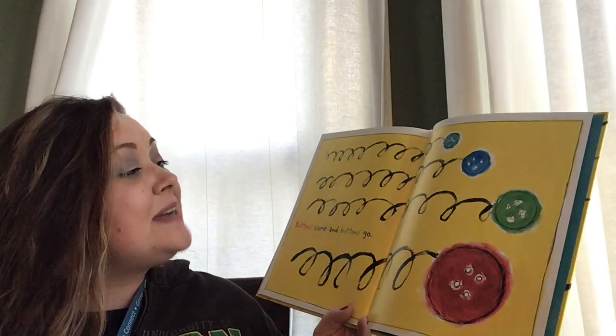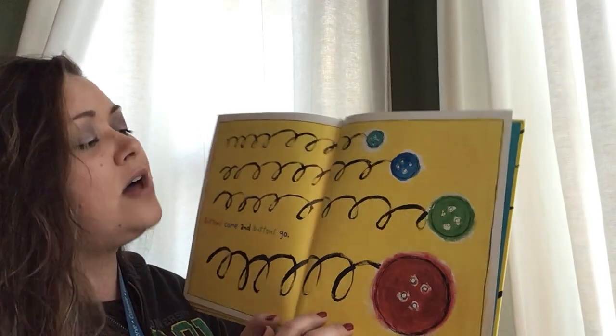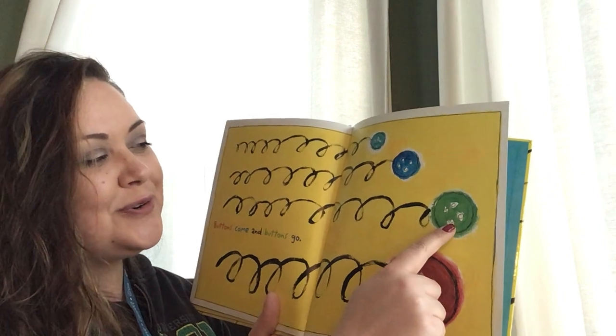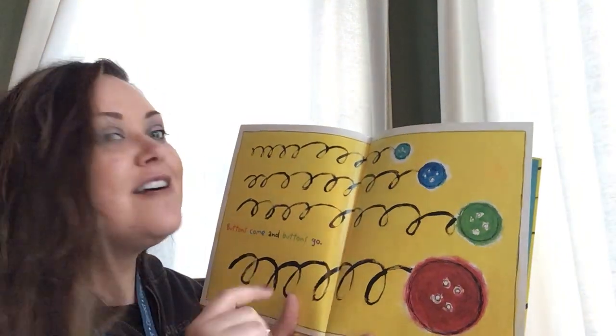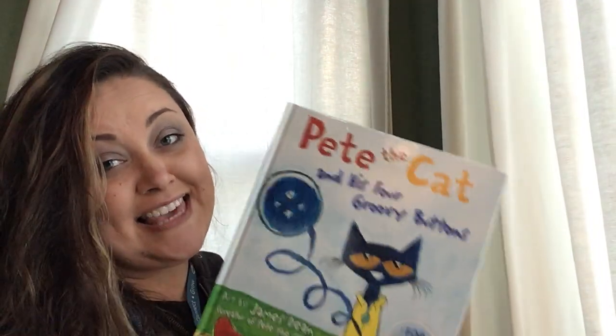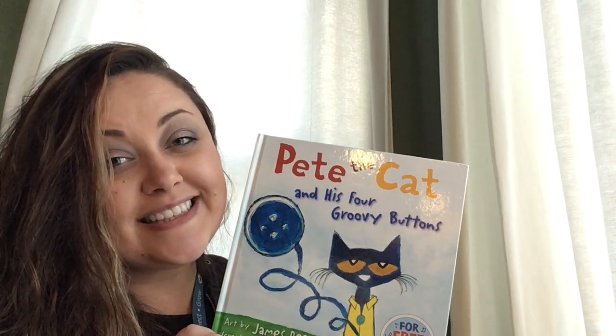All the buttons popped off, guys. Can you count with me and see how many are on this page? Let's make sure Pete lost all of his buttons. 1, 2, 3, 4. 4 buttons. He really did lose all 4. I guess that's a good thing, since that's what the book is called. Pete the Cat and his 4 groovy buttons.